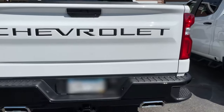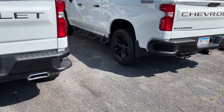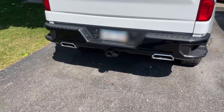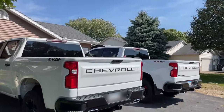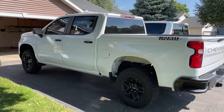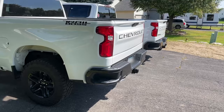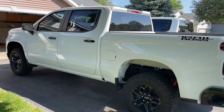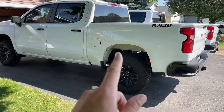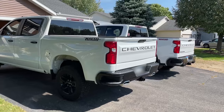But yeah, this one, we're going to try something different just to give you guys a comparison to see what you like. We're going to do quad tips, but they're going to be chrome black. I think especially on the Trail Bosses or any dark trucks, bumpers, they're going to look super sharp. As you can see, he's most of the way through on his chrome delete. He changed the Trail Boss there and got rid of his badges and everything. So two pretty sharp looking trucks here, especially after this exhaust system's done. Right now his is stock. I've already got mine done just to save time here, but we'll put these together.